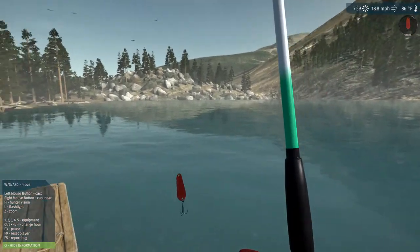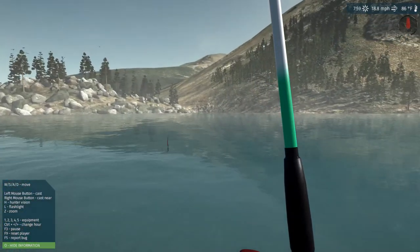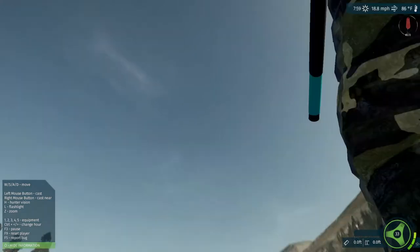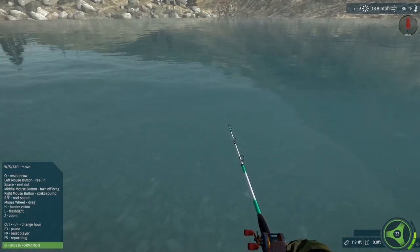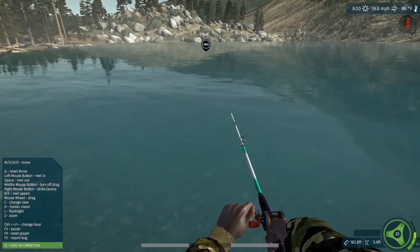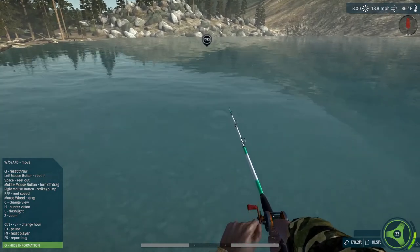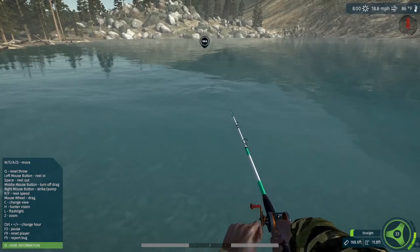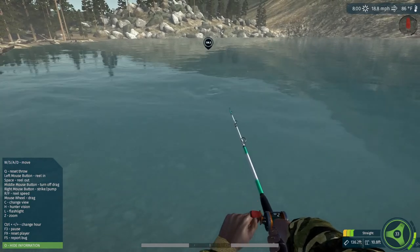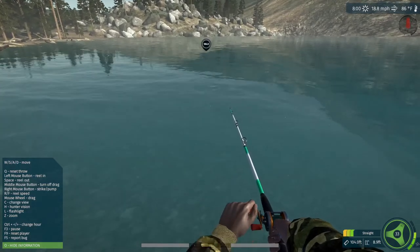I want one from over there. I got some real big ones from this area earlier on today, so let's just see where we can get anything. Big long cast. There you go. 90 yards was it before it started sinking. We're at 9 foot, so let's start reeling in. Reeling too fast again.